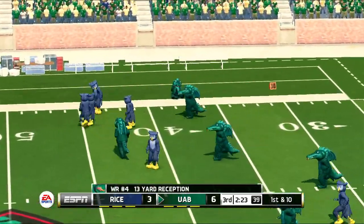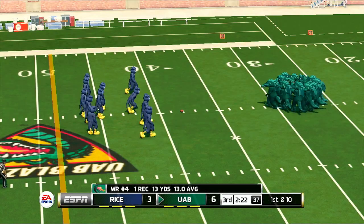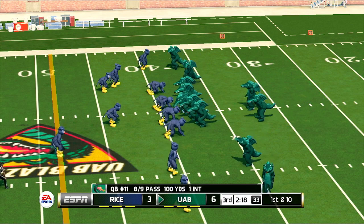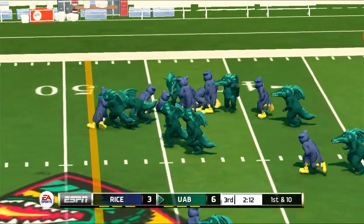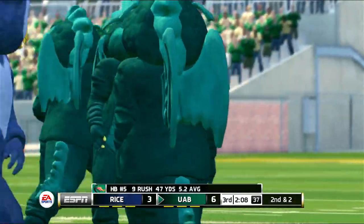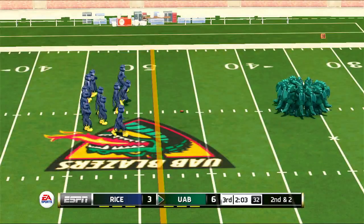Stays in bounds to make a nice catch. I'm really liking what I see from this guy. He's not afraid to go to the air on any down. First and 10. Ball on their own 38. Makes it out to about the 46. Call it a gain of 8 yards. That makes it second and 2.